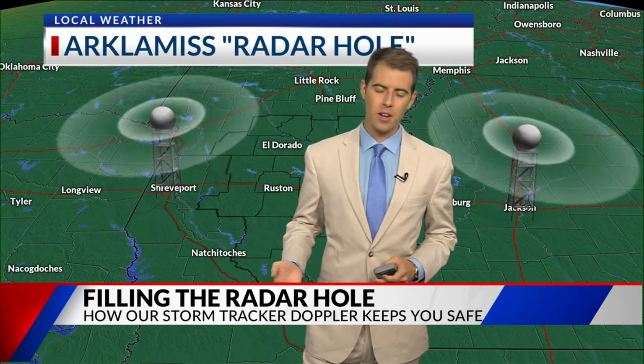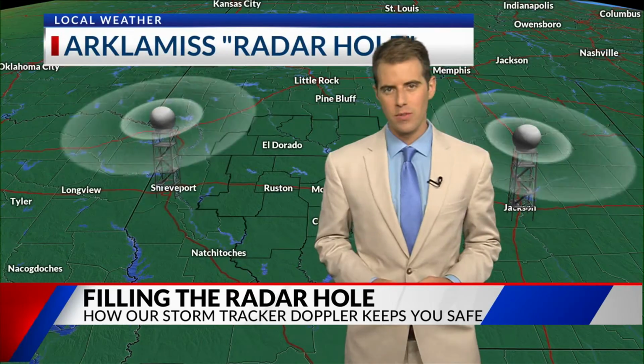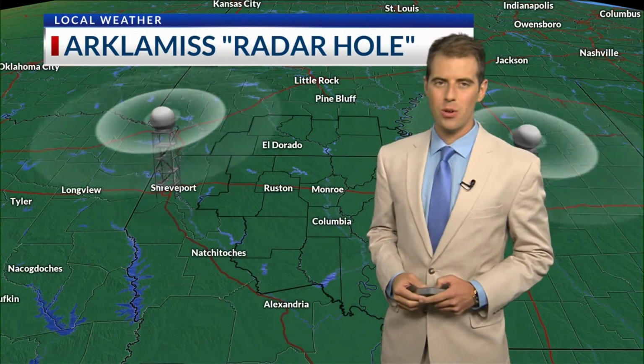Radar coverage for the majority of Americans is excellent east of the Rockies, where severe thunderstorms, including tornadoes, are most common. However, there are a few places where radar coverage from the National Weather Service is less than ideal, and those are known as radar holes.